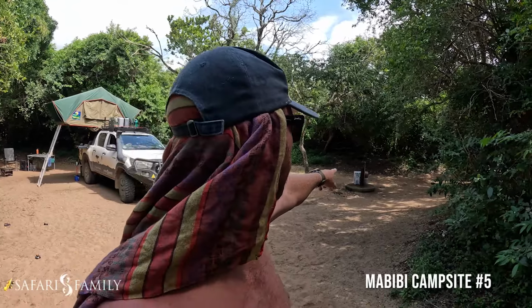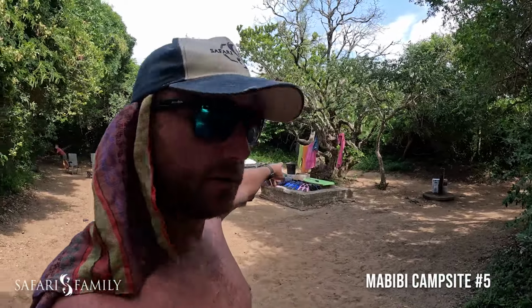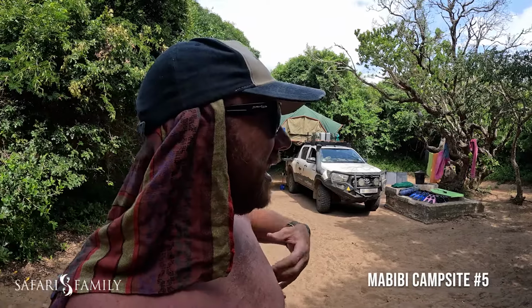And then on this side, we've got a water tap over here, and the rubbish bin, which you can move around, and a central fire pit that's kind of old and outdated, with your walkway up to the toilets there. But a great tree to hang towels and string up lines to dry stuff. I didn't really want to use the fire pit itself.